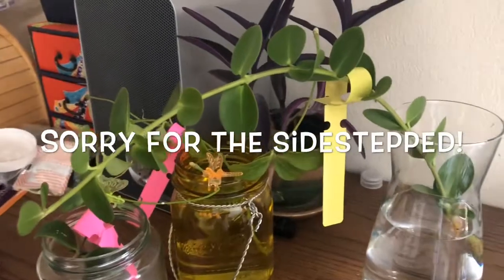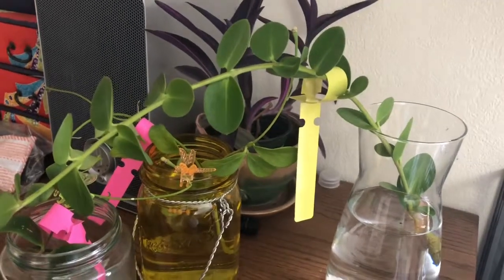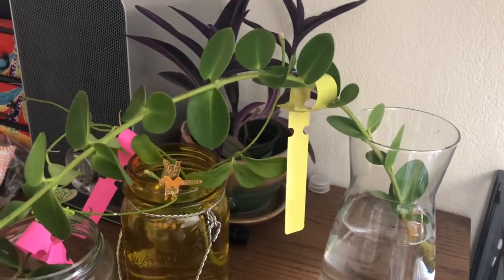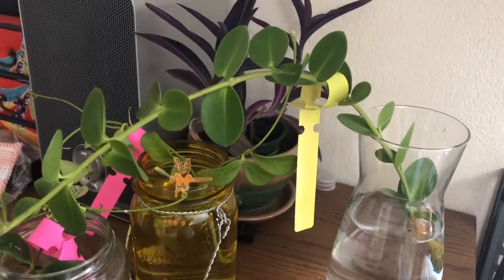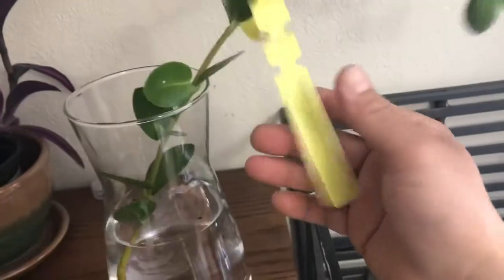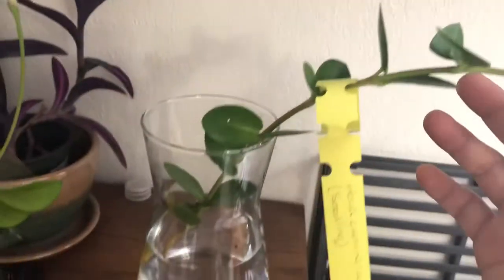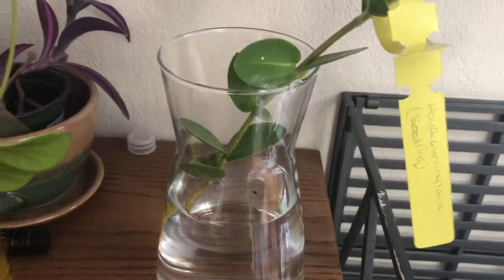Here are the cuttings that I bought recently from Chamberlain, and I will post a link to the YouTube video I made as a Hoya haul from Chamberlain of Vermont Hoya. But anyways, this is Hoya Comingiana. It's a seedling, and it doesn't look like a seedling. So I think what it meant is seed grown. Hopefully it wouldn't take too long to flower.